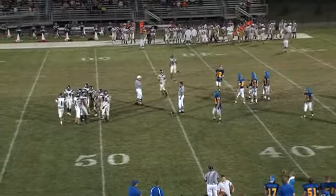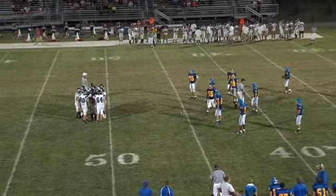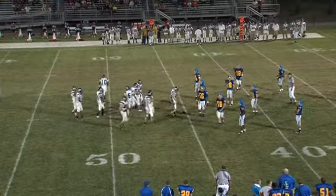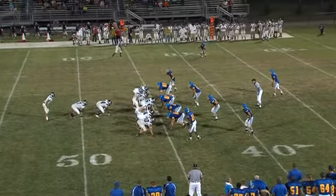Something big's got to happen now for the Bruins defense with 8.5 minutes left, and they need 3 scores. They're going to need a huge play, and I would imagine that Liberty will just continue to pound the ball. That's what they've been doing pretty successfully the second half.